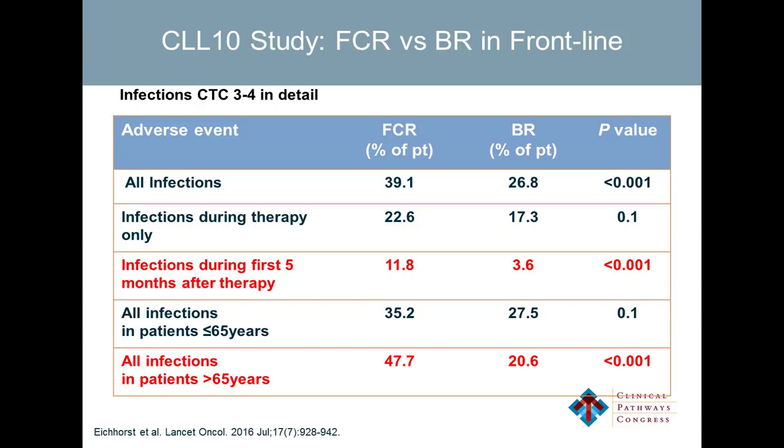Then the other important aspect of this toxicity was that it was concentrated in patients over 65, even though they met the fitness criteria. As shown here, about half the patients receiving FCR over 65 had significant infections versus about a fifth of those getting BR. The other point is that delayed neutropenia is more common after FCR, and so infections were more common in that period immediately after therapy.